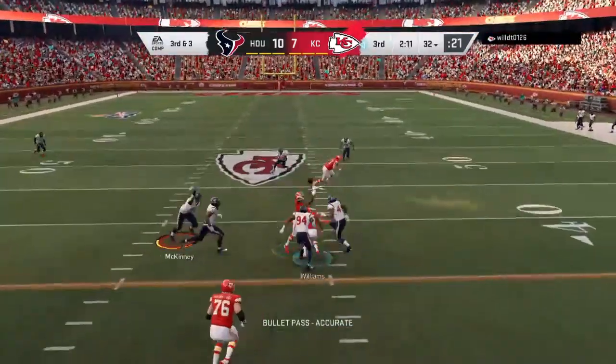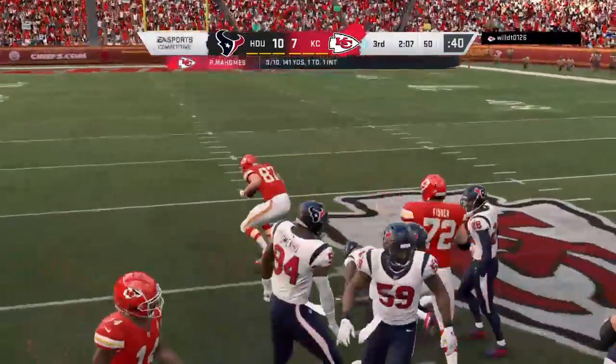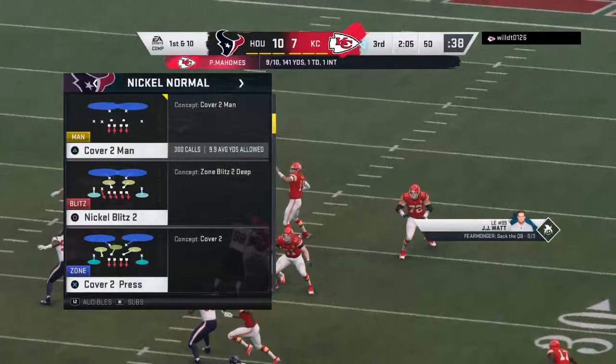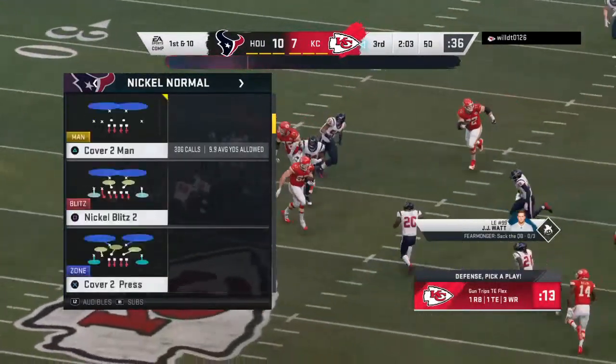Mahomes looks to throw on third down. And it's complete to Kelsey. And he'll be stopped right at midfield. Nice play for Kansas City, picking up the first down, 18 yards that time.